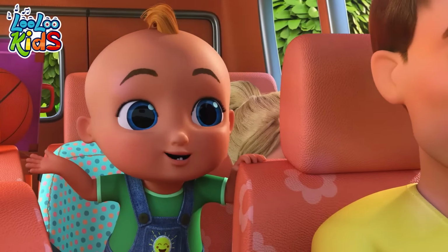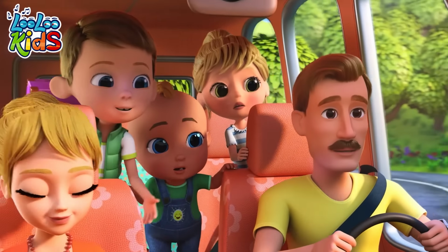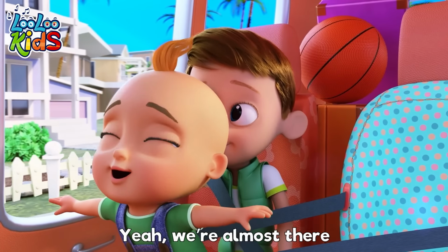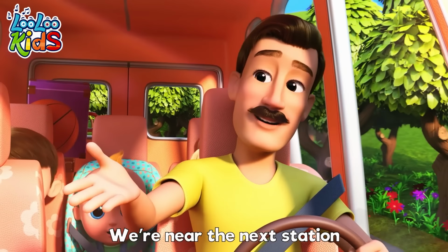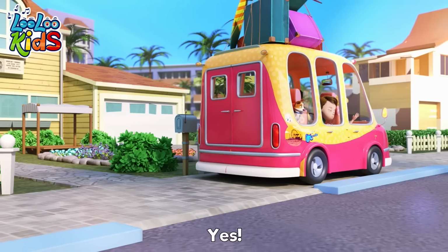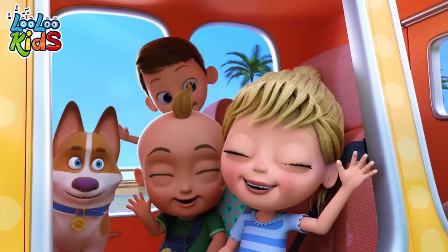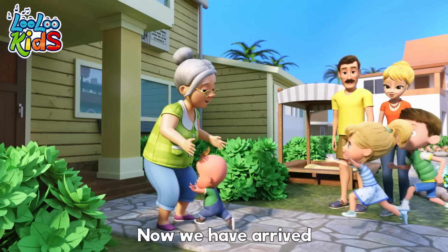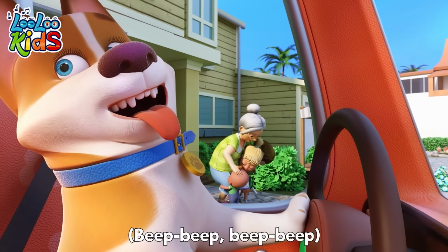Are we there yet? Not yet. Are we there yet? Yeah, we're almost there. Sit and be patient. We're near the next station. Yeah! Okay, kids, we made it. Hooray! Hello, dear. Now we have arrived. Thanks for the safe ride. Beep, beep, beep, beep, beep.